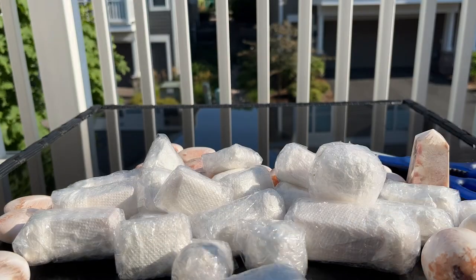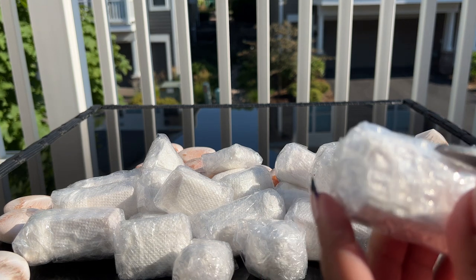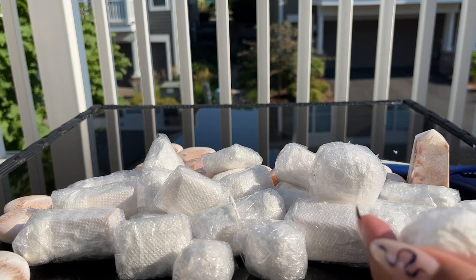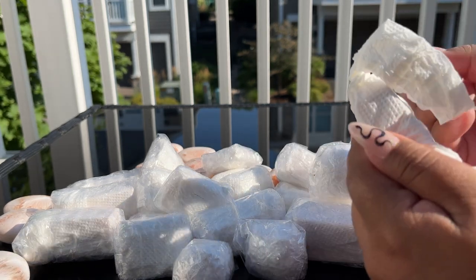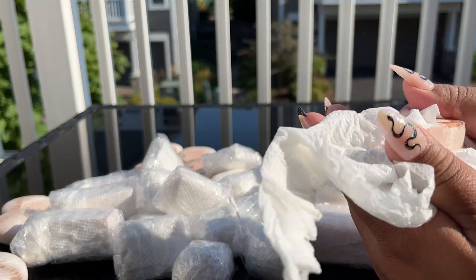Though the one thing I will say about suppliers in other countries is that sometimes they don't necessarily have stock on hand, so it has to be made. So that can be a little bit different from how Chinese suppliers work, because Chinese suppliers have stuff on hand, but I think suppliers from Brazil have stuff on hand too.